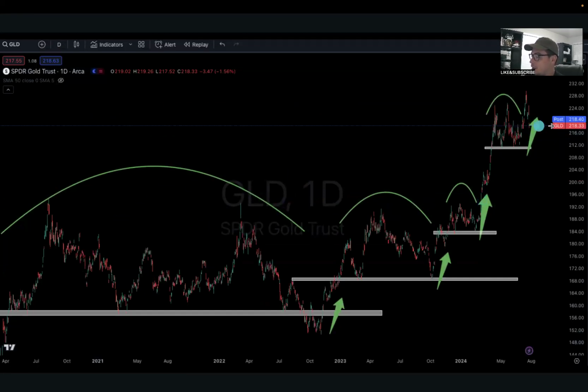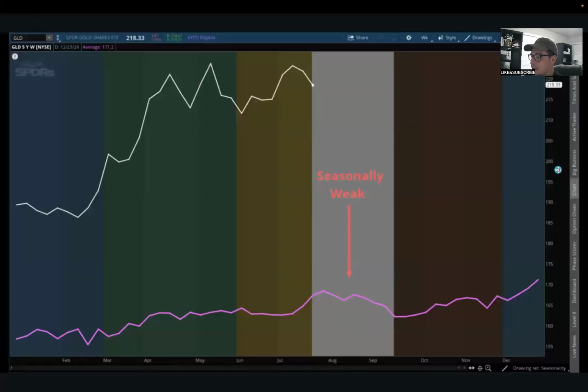Now, we'll break down that pattern, what it is, but essentially it's a false top where bears look to get a squeeze and a flush to the downside. But rather than getting a flush, they end up getting squeezed out. And as you can see, it happened yet again, and we came up to new all-time highs in gold.